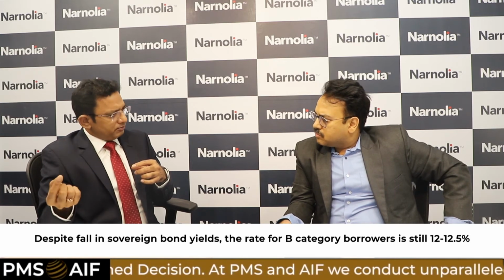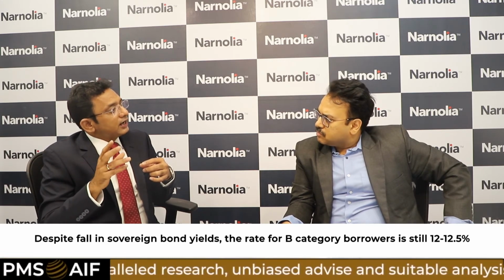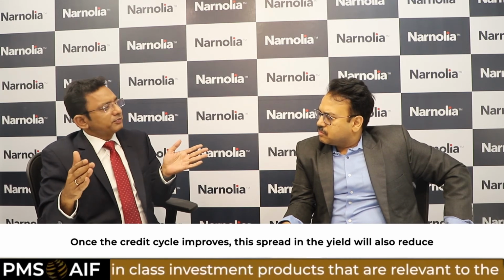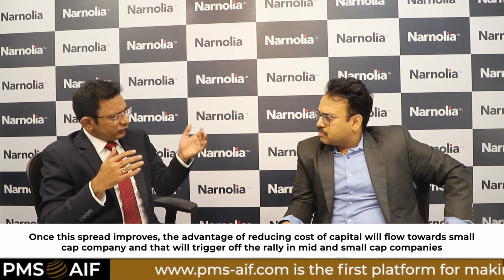For the 10-year bond yield, the government sovereign bond yield fell from 8% plus to the current 6.5 or something. For a B category borrower, or the lower BB plus or BB minus and below borrower, the interest rate is still 12.5-13%, right? Once the credit cycle improves, this spread between a safe 10-year bond yield and a small cap company, a BB minus rated company, will reduce. Once the spread reduces, the advantage of reducing cost of capital will start flowing to smaller cap companies, and that will be the point where small cap companies start improving.